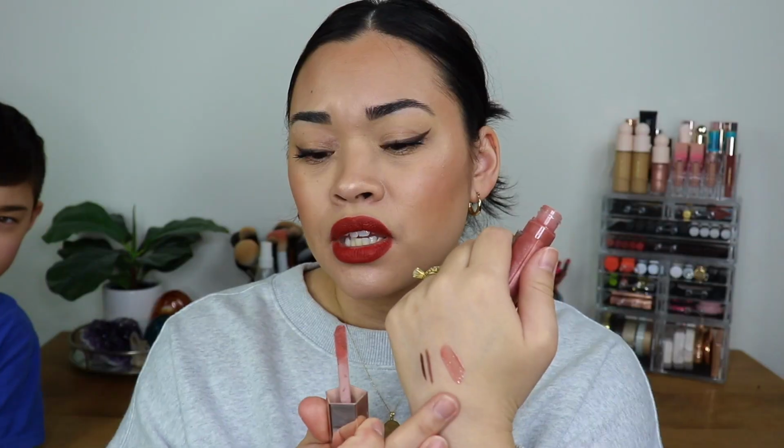But I love how neutral it is. It neutralizes all of my makeup looks that I do put on, especially when I use this brown right here. So I'll go ahead and swatch it for you guys. I'm sure you guys have already seen it, but I love the applicator on it because it's big. You don't need to apply any more than just one swipe. And it smells really good too. It smells like just tropical.